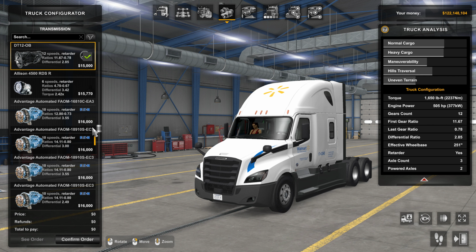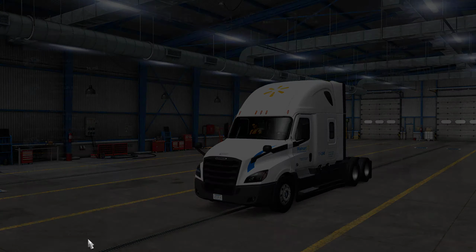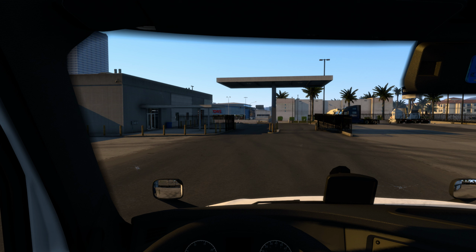Don't use this on Creech Bomb. I'm telling you now, don't use that. You have to use the stock transmission on Creech Bomb. So we've got to set that. Okay. And now we get in the truck. Alright, let's turn the power on.